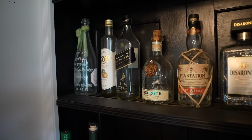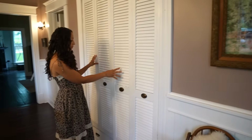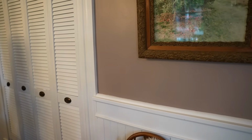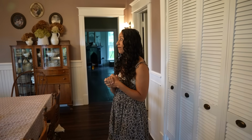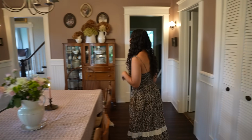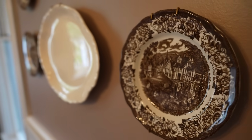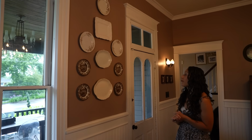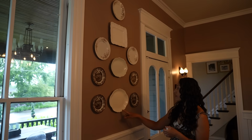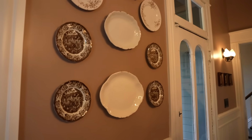I did paint in this room. I love the color of the walls. I describe it as like a color of a latte. And it's Benjamin Moore creek bed, and I think it looks really nice with the white beadboard and trim. I really love these plates that I have found while thrifting. I needed something for this spot, and I felt like a plate wall was the answer. So I actually found these platters at Goodwill, but then the plates were all thrifted, and I may add some more at some point.